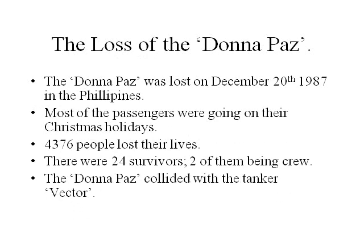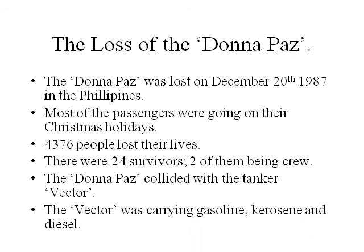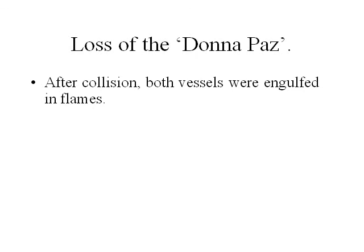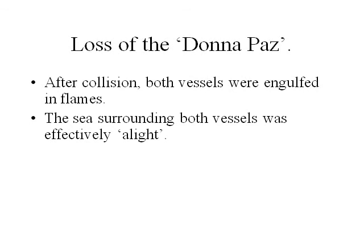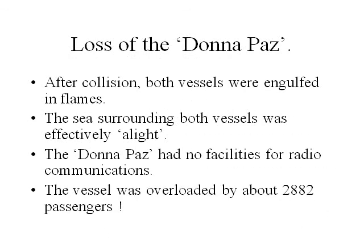The Donna Paz collided with the tanker Vector. The Vector was carrying gasoline, kerosene and diesel. After collision, both vessels were engulfed in flames. The sea surrounding both vessels was effectively alight. The Donna Paz had no facilities for radio communications. The vessel was overloaded by about 2,882 passengers.